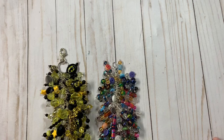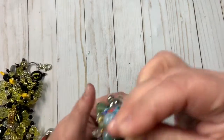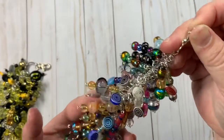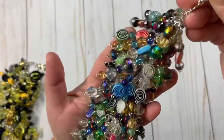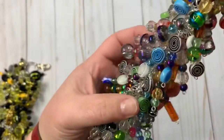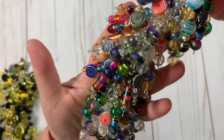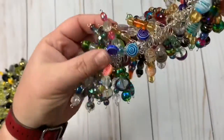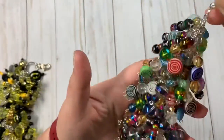So let's get started. I have 2 chunky charms that are currently in there. This one I just posted. It is a colorful, funky chunky charm is what I'm calling it. And it's about 8 inches long, and you can see all of the beautiful, just wild, colorful beads that are in here. Really, really pretty and fun. So there is that one.